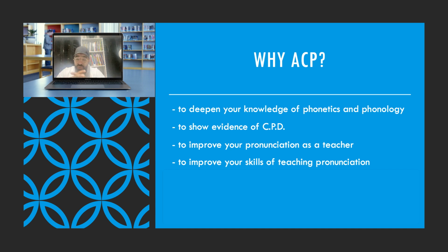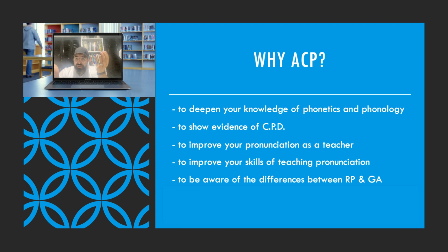Now, another reason why we might take this course is that we will learn the differences between American English and British English. Someone might ask and say, but Shadi, how would this help us, if we learn the differences between American English and British English? Why would this be important?